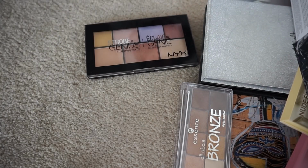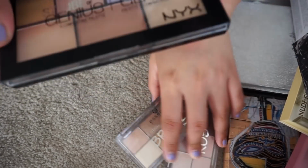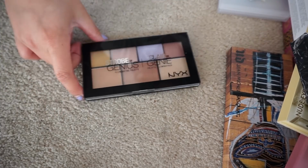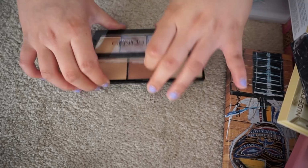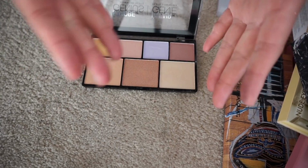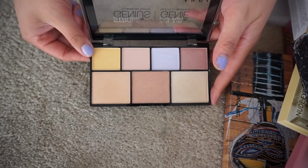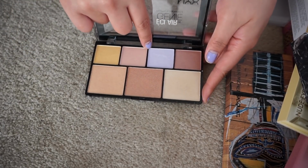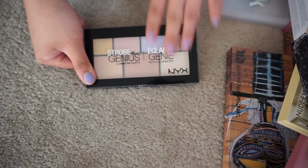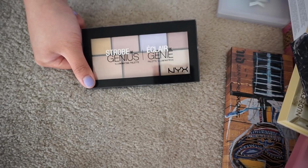This is a NYX highlighting palette called Strobe of Genius. It's not for your eyes, but again, as I've explained 3 times now, I sometimes use highlighter as eyeshadow. And it comes with some more neutral highlighters, and then there's some funky ones, like this gold one and this purpley one. And they're a lot of fun to use. They're actually really good highlighters, this one. I would recommend it for you.